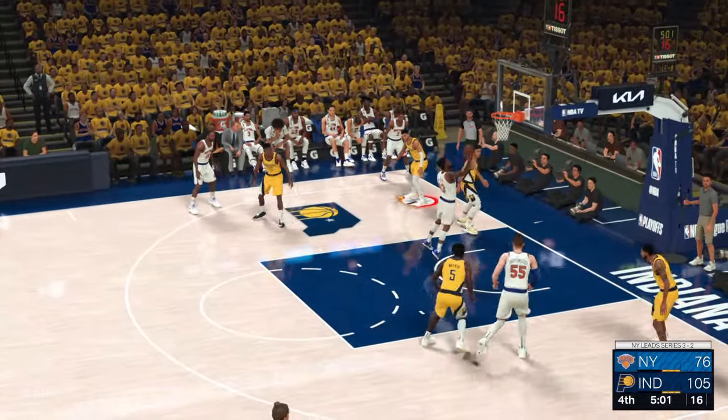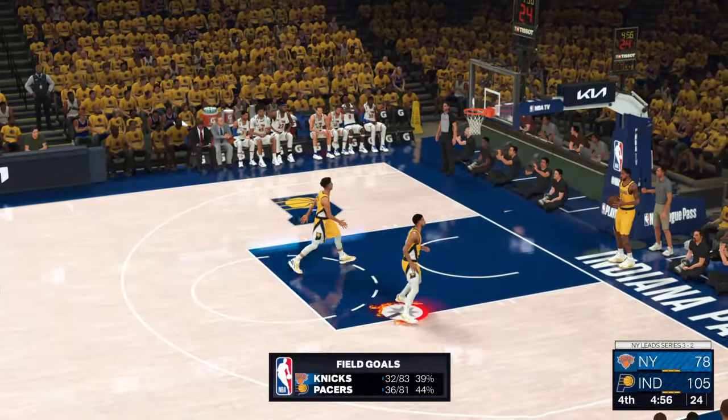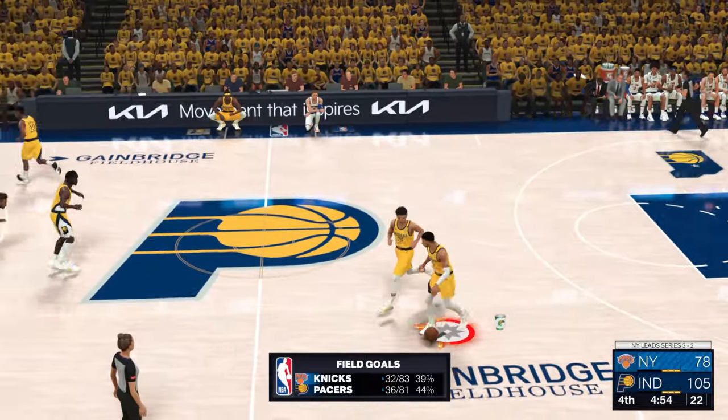Here's Milton. Up and in on the layup. And you're not going to pass up that kind of look. Here's Halliburton.